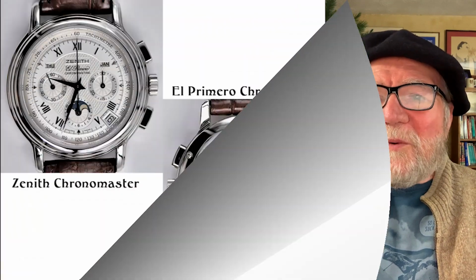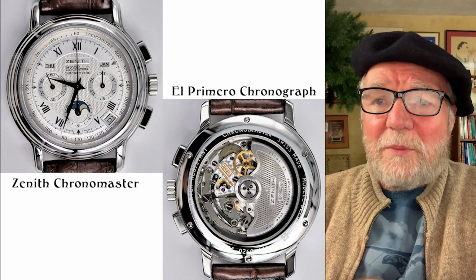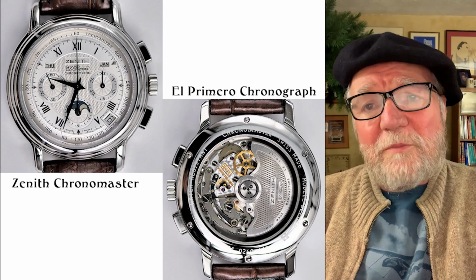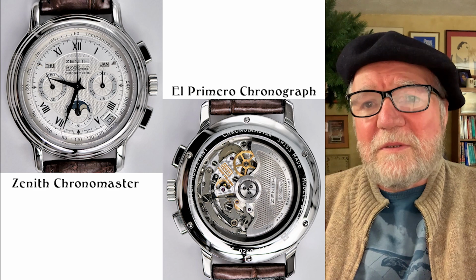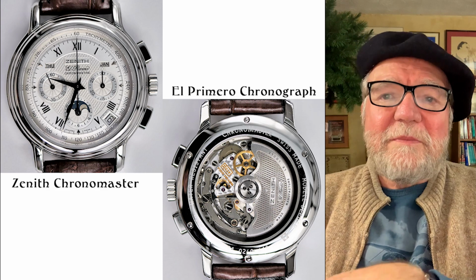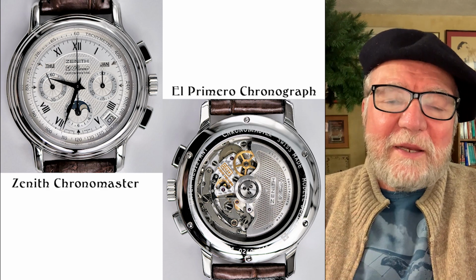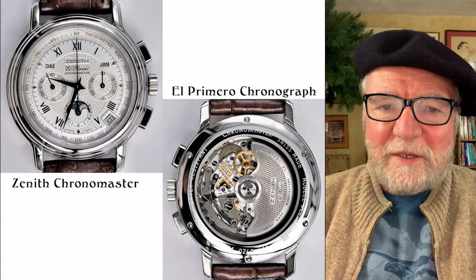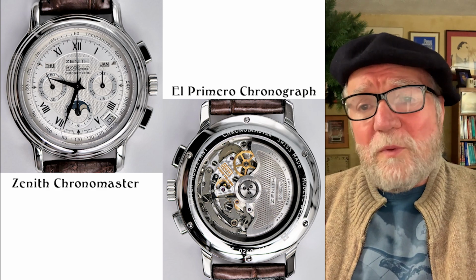Now, this final one is a really beautiful Zenith Chronomaster with the El Primero chronograph movement. This watch is just, beside the chronograph, it also has a moon phase. And it's got a date window that's not one of these little bitty ones. Pretty good size date window down at 4:30. And a really beautiful watch.